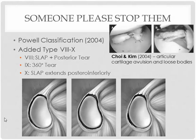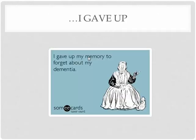Now, is it just me or do people just like to keep adding things? Okay, now some doctor wanted to add, what about the cartilage involved and the loose bodies? We need to come up with all these classifications as well. Now, I might have to say that's a little bit too much for us.